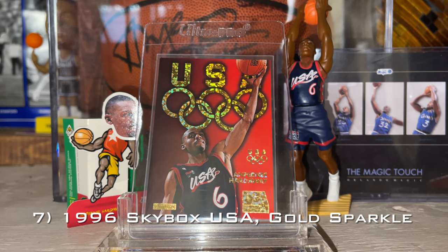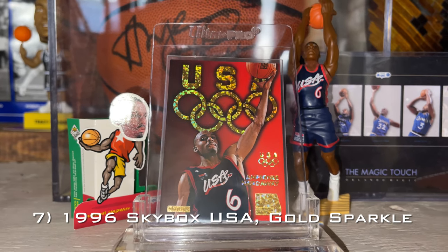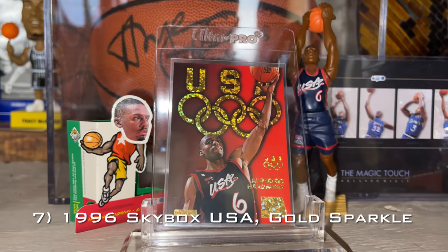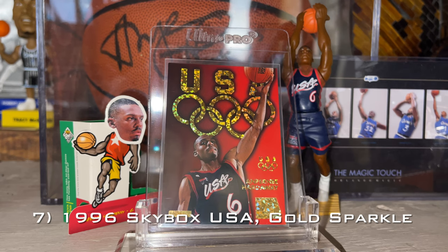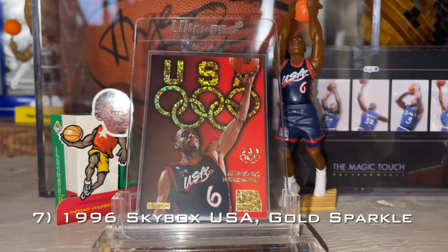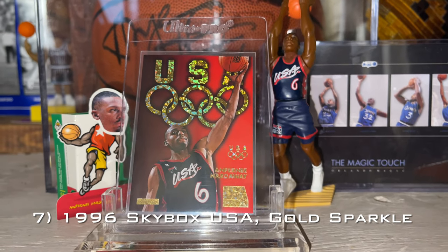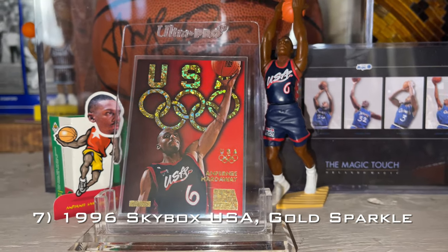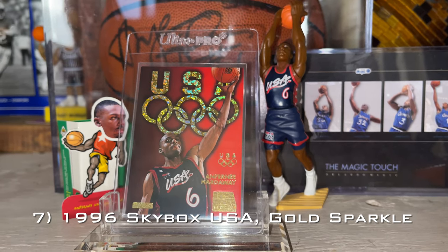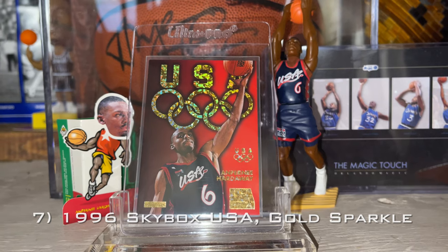This one you can see the kind of sparkle, or maybe you could call it the Atomic, or I'm sure there's a different name for it with Panini today. But these cards are very rare. So the Skybox USA set was for the US team, and there is not a ton of those cards made. The base cards, not that they're rare or anything like that, but it's just the packs weren't plentiful.